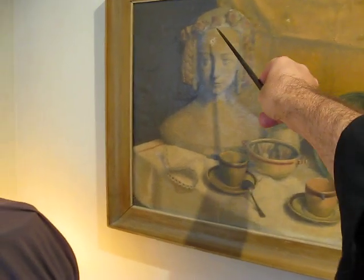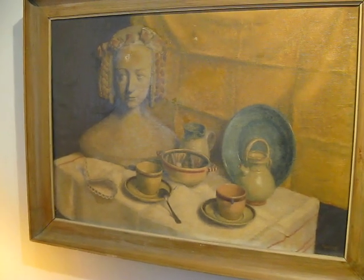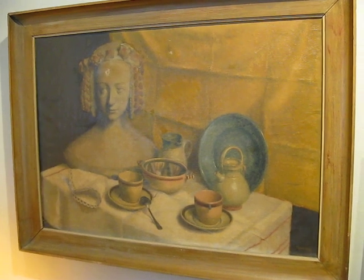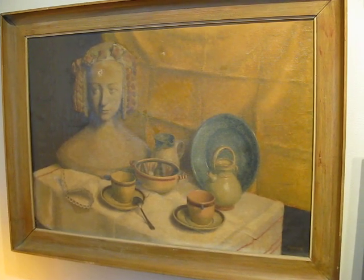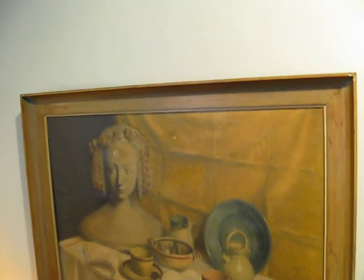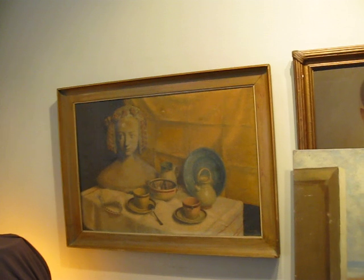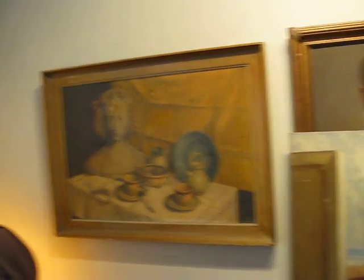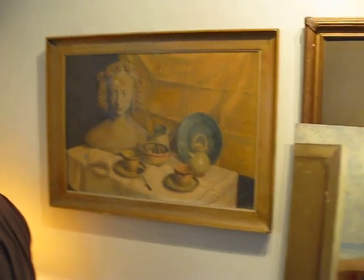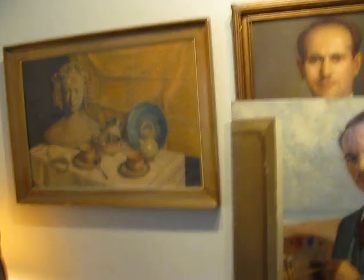Now, it's got a couple condition issues. There's a little bit of loss right here and a little bit of paint loss right here, tiny little puckers. But that can be fixed, no problem. It could also be cleaned, and it would probably just completely jump out at you if it was cleaned. But I just think that it's an amazing piece of art, and I like it the way it is, you know. It's got that yellowy kind of nicotine glaze to it. I just think it looks so period like that. So I'm not sure if I'm going to do anything in terms of trying to clean or restore that or any of them. I may just sell these as is.